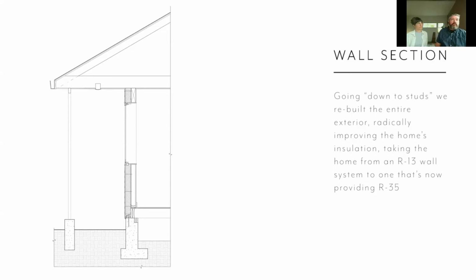The scope fluctuated through schematic design as we tried to find the balance. With some feedback from the city, given the amount of work they wanted us to do, it became a substantial alteration. That means the city required some changes in the window size for egress. The old windows were high and small up on the wall in the bedroom, so we needed to make those a little bit bigger. And then we needed to do an earthquake retrofit, a structural retrofit.